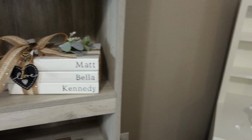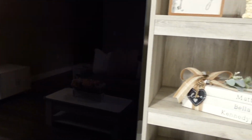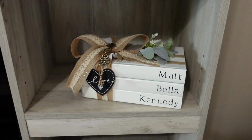I completely removed the gold tray. I thought that I wasn't going to end up using it because there isn't a whole lot of gold in this look, and I did that on purpose. But let me know. I want to use these books and I want to be able to show this off, but it can also stay up here. It looks pretty cute up here too.